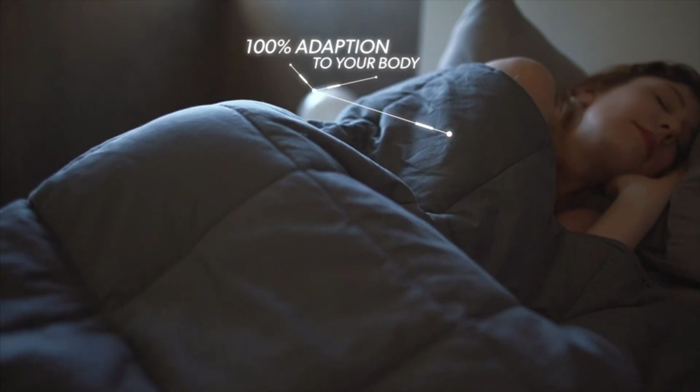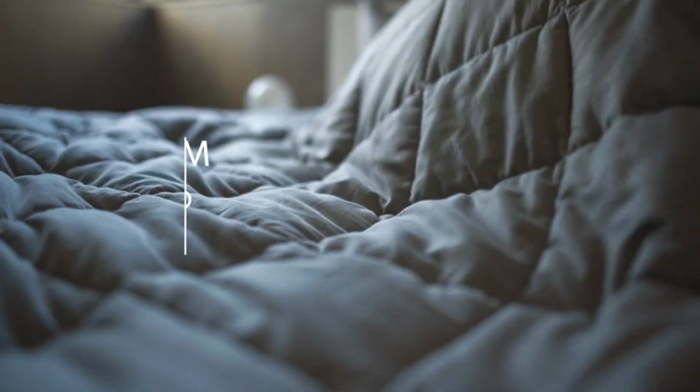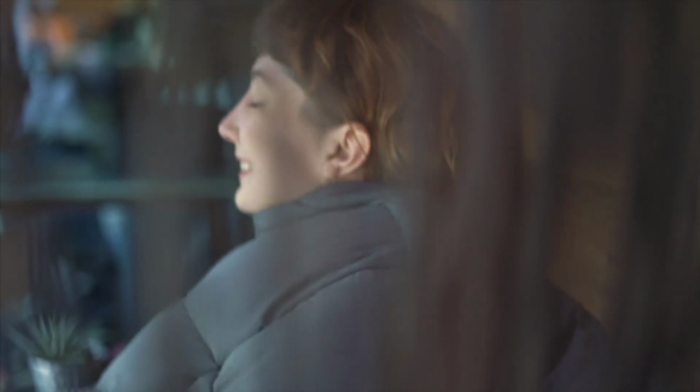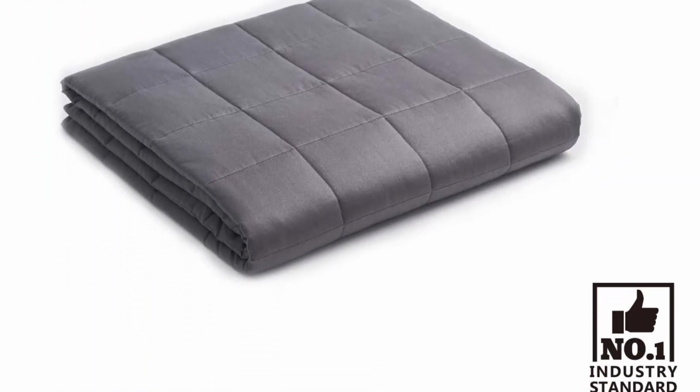YnM Throw Blanket has a simple but effective design. The blanket has a manageable load of up to 40 pounds. It comes with a cotton material that delivers a comfortable and cozy feeling. These blankets are available in multiple colors. Therefore, you can choose the best color.